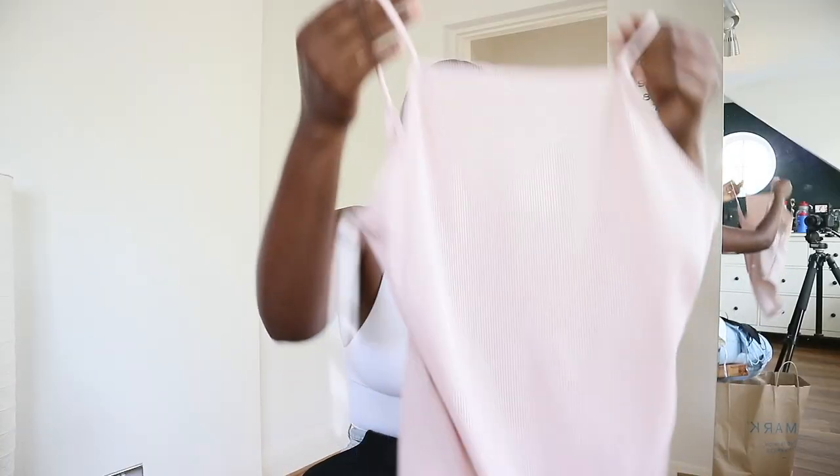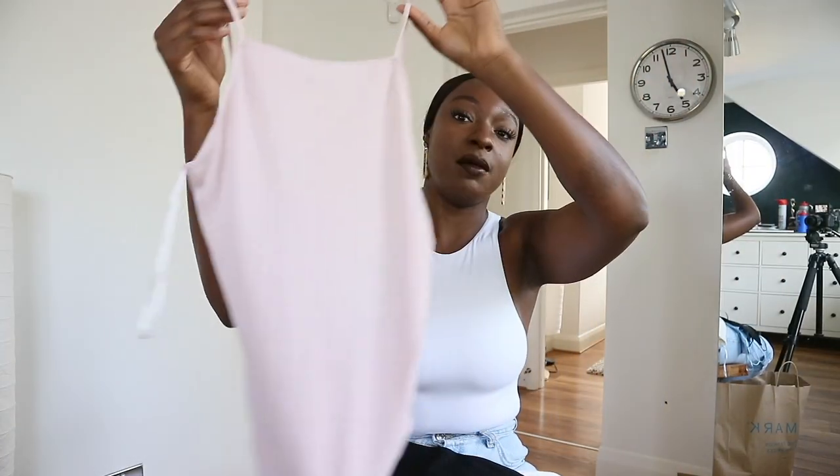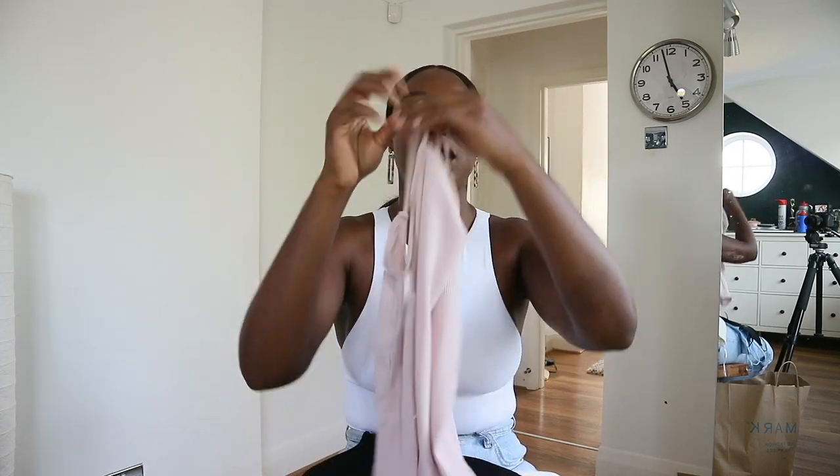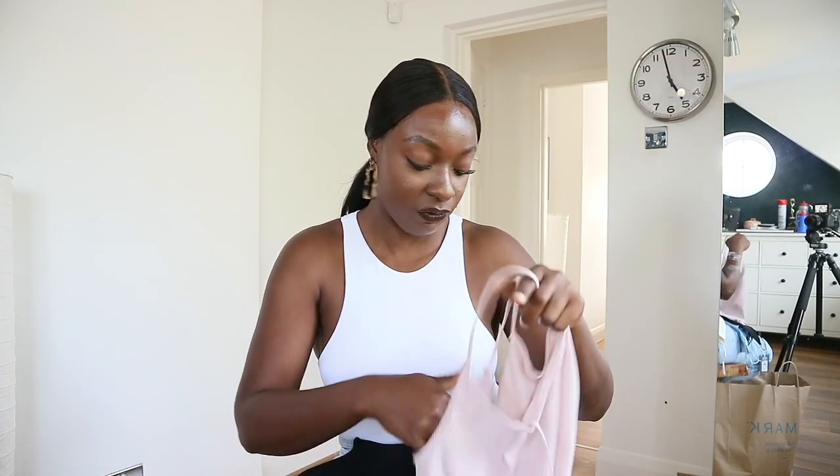I bought this ribbed bodysuit in this baby pink. I think this is really adorable. Again, ribbed, and it just has a nice silky texture to it. And I got this for £6, and I got it in extra small because I put it up to my body and the stretch was very nice. Like, the stretch was good. So I think I can get away with an extra small without having to wear a bra.